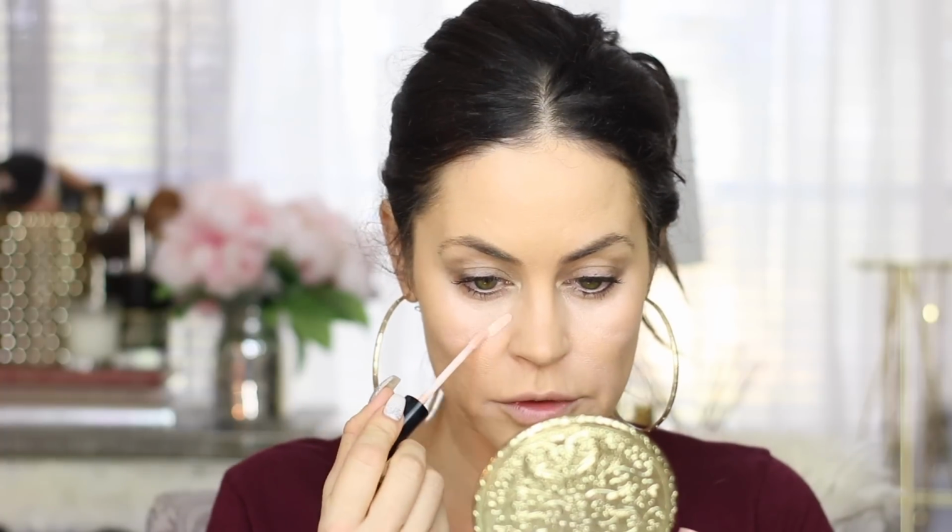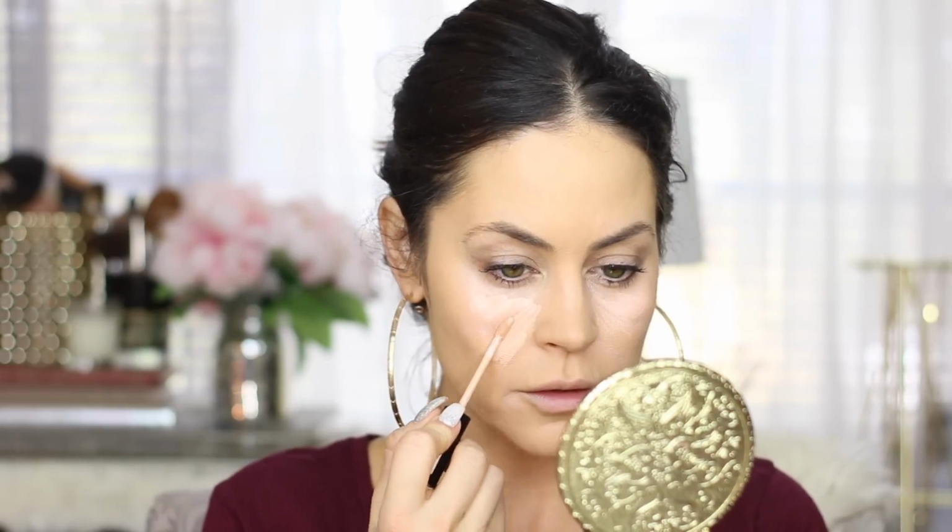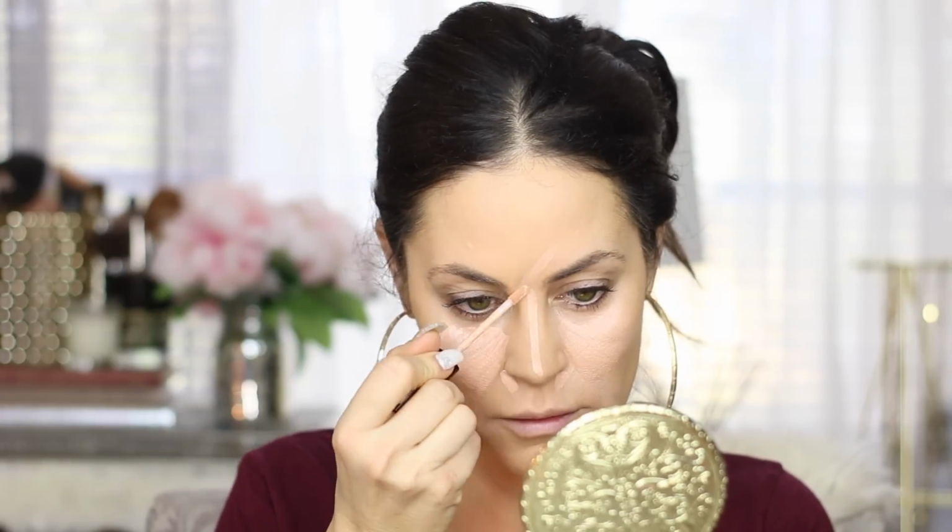So we're going to start with 3. Ooh, that's like light. It's like got a peach tone to it for sure. And then 5, I'm just going to put right underneath. I'm going to put it around my nose where I've been blowing my nose, it's super red. I feel like this color has a lot of peachy undertones and I don't think that's really right for me.